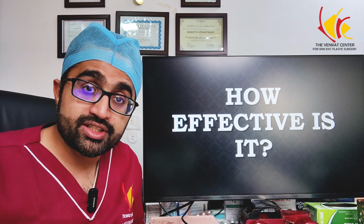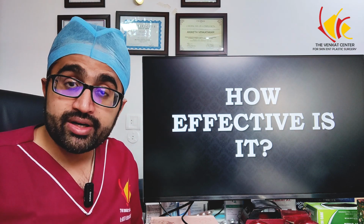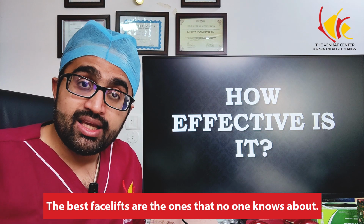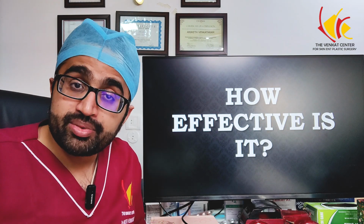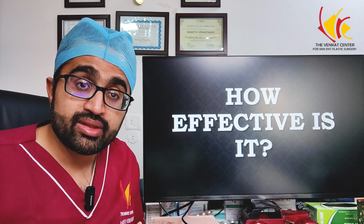How effective is the procedure? When done correctly, as I said, you don't even know about it. The best facelifts are the ones that no one knows about. You might have seen some photos of patients with very stretched faces. That is like the tip of the iceberg. Most patients have a natural result and it is very hard to make out.